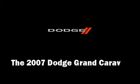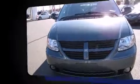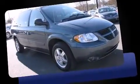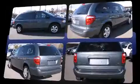The 2007 Dodge Grand Caravan. A 3.8-liter V6 engine pairs with a sophisticated 4-speed automatic transmission, providing a smooth and predictable driving experience.